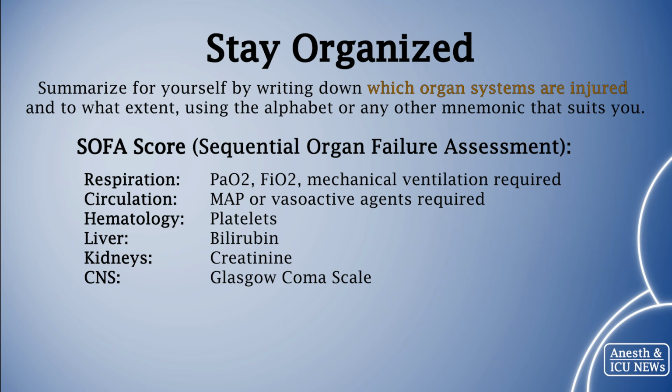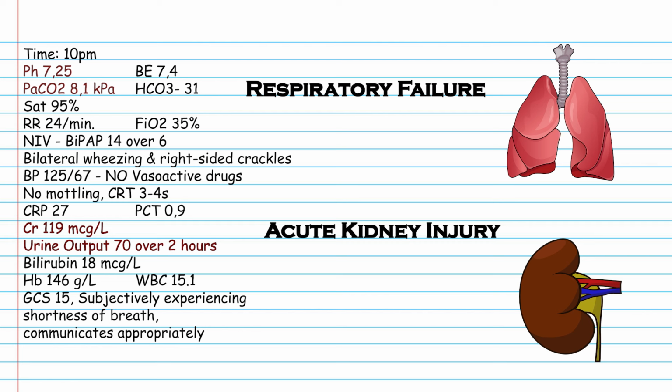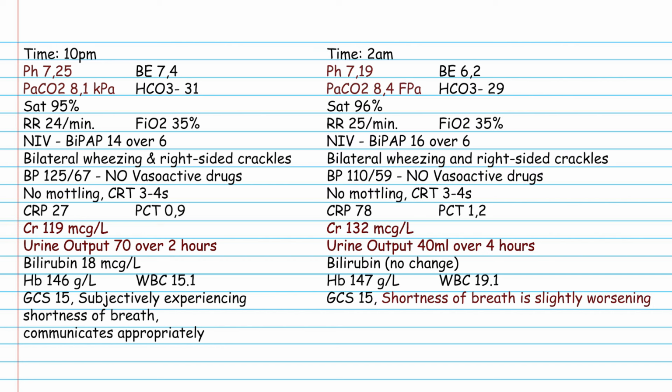Let's look at this example case and have a look at what organ systems are injured. We can see in these oversimplified notes much more clearly what organ systems require what type of organ support. This is of course an oversimplification and you can always lose some kind of information when you are trying to make these kinds of notes for yourself. Nevertheless, it can help you make very clear what level of care this patient needs and what kind of organ support this patient requires. If you combine this with the previously mentioned trends, it can look like this, and you can have a very nice picture of the patient's situation. You can do it just in your head or on paper, whatever suits you.